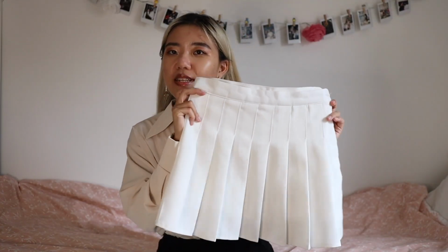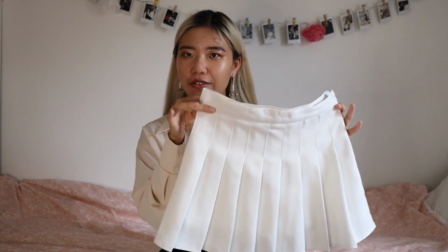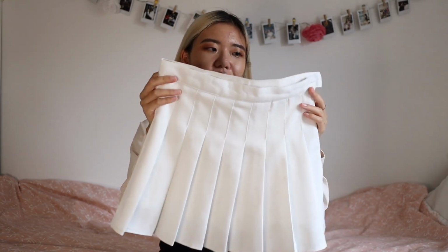We all know when the tennis skirt trend was popular, and I really wanted a dupe from American Apparel, and this is exactly what that is. So this is a white tennis skirt which unfortunately has turned a bit yellow over the years, but the pleats are still intact and the quality is still there.